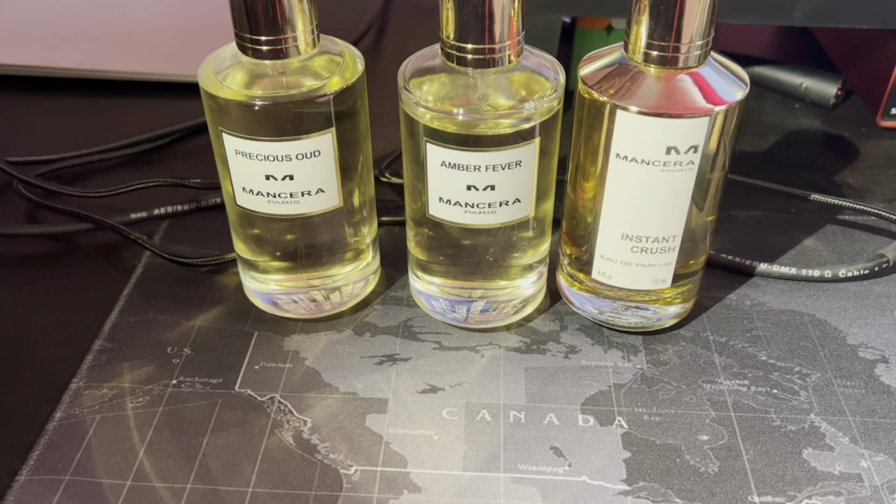So it has these notes that you guys are probably familiar with, so you probably know where I'm going. All three of these kind of have, how can I say it, I guess they're not clones of Baccarat Rouge, but they have similarities to it. All three of them do. And so Amber Fever is a lighter fragrance.